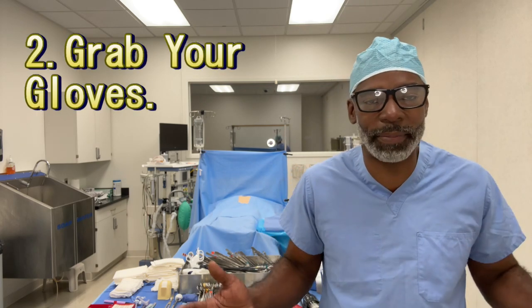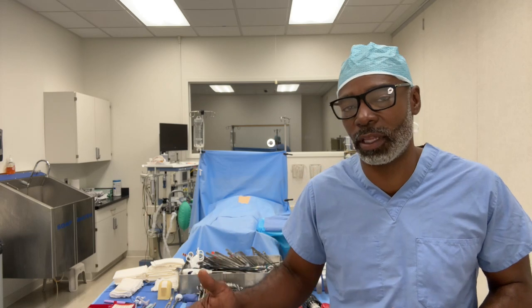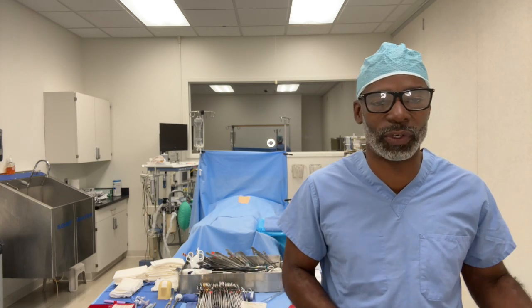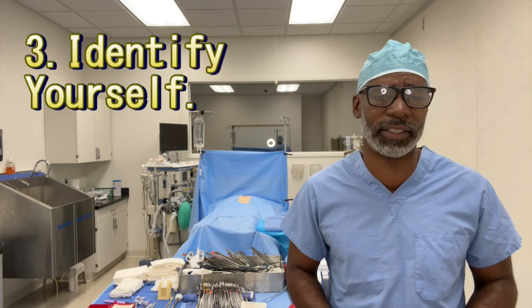Grabbing items or instruments off the mayo stand or returning them back to the mayo stand definitely interferes with the efficiency of the surgical procedure. It interrupts the timing and anticipation, so don't do it. Number 2, grab your gloves. If you're not the attending surgeon, please grab your gloves before you scrub, bring them to the surgical technologist or the circulating nurse.